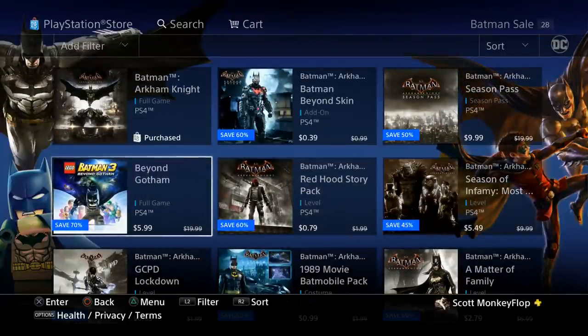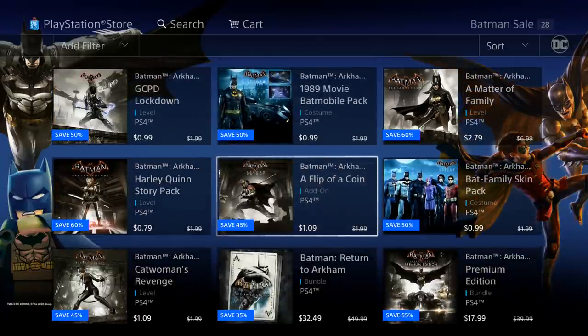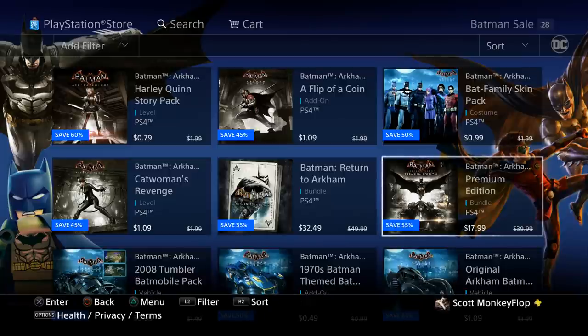If you guys haven't played that, definitely do recommend it. If you're a big LEGO fan, big Batman fan, I recommend playing 1, 2, and then 3. But if you're just a casual, then, you know, Batman 3 is a pretty good place to start. We got some more add-ons and some more levels as well that are on sale right now, which is actually pretty cool. You got the premium edition of Batman Arkham Knight for $17.99. Oh my gosh, I spent more on just the original game. But if you guys are into Batman, then you lucked out because it's on sale.